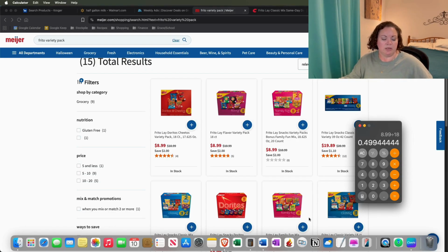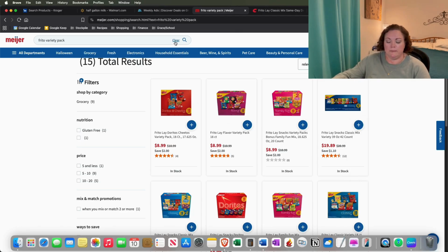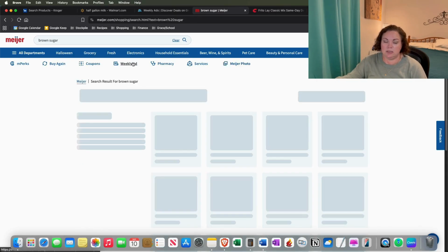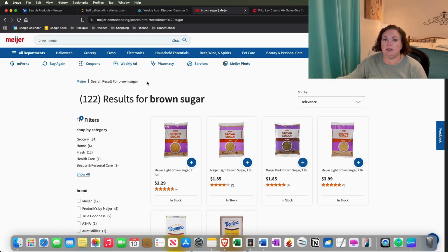Some other coupons that Meijer sent me, they sent me one here for $1.50 off of a bag of brown sugar. And it's for the 4-pound bag, which I know 4 pounds of brown sugar may sound like a lot, but again, I know that the baking season is right around the corner. I know at Thanksgiving I make pies that call for brown sugar. I also know at Christmas time when I'm making cookies and treats, I'm also going to be using brown sugar. So if I get this bag now for the reduced price, I can save it for the holidays and it'll be ready to go, and I've got the cheaper price.